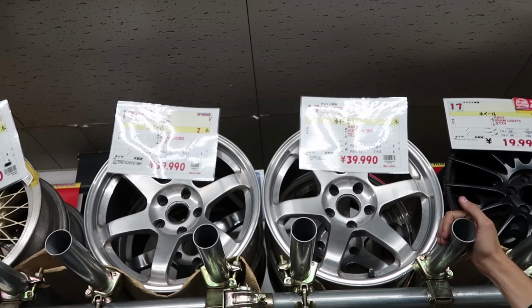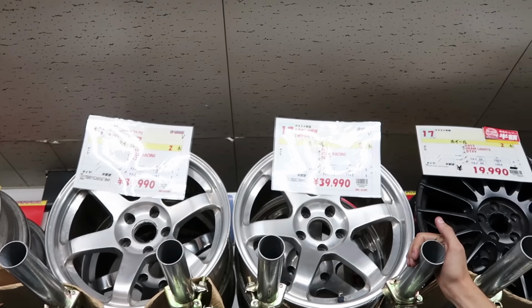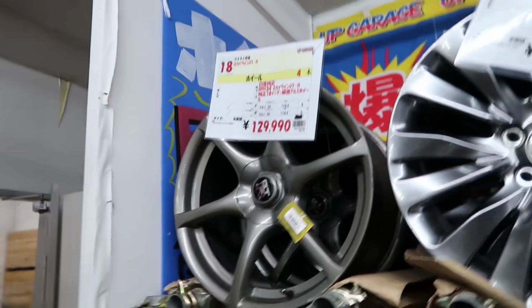How much do you think it would cost to send those back to the States? Probably like $200. That's a sick spec. Yeah, 34 wheels. That is a sick deal. They look like they're in pretty good shape too, hey?